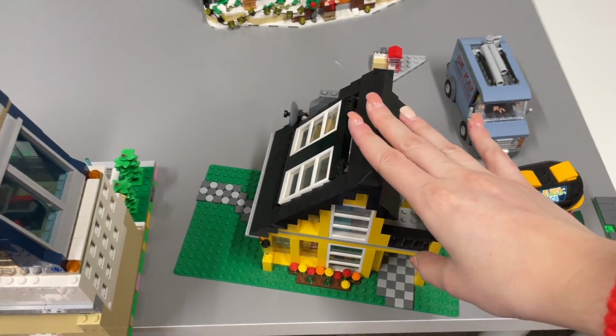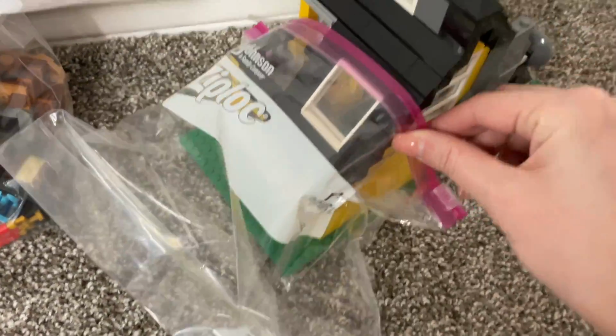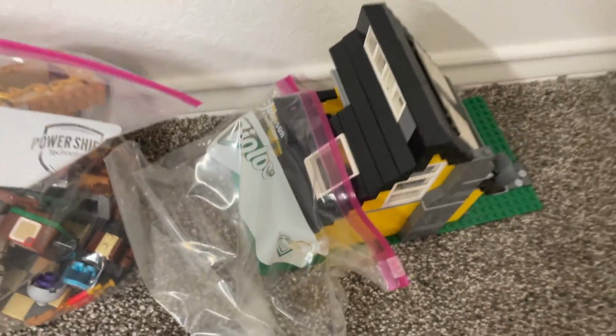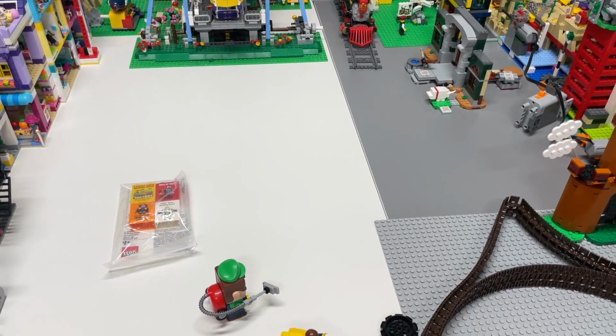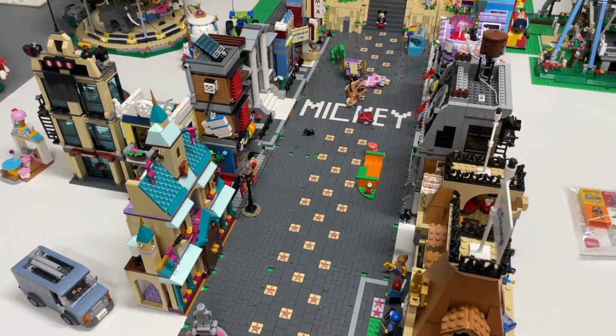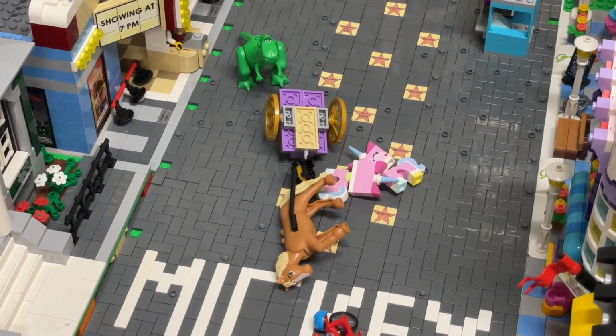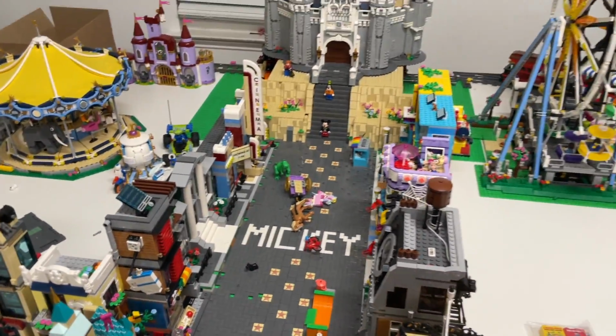I'm just gonna bag this one up, I think. I couldn't fit the whole house into the bag, so that's as good as it's gonna get. This area is looking a lot cleaner, even though it's just completely empty, but I moved everything along Main Street just so it looks a little bit more organized. Obviously, there's still some casualties there in the middle, but we'll just ignore that. We'll get to it later.